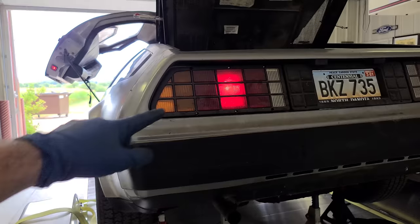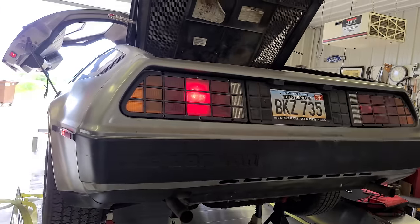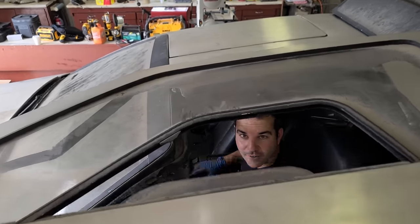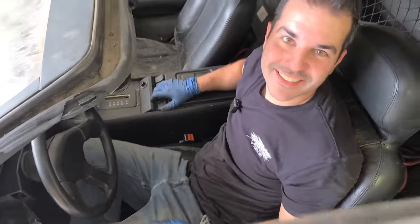Wait, hold on. This has a power window switch button inside, but the windows are just like these little guys here. I kind of thought those were manual. I've never been in a DeLorean before. Let's see if those work. Hey, I got a good brake light and a bad brake light. Okay, let's see if these windows work. Oh, no way. Oh, it's the opposite. No, it doesn't do that.